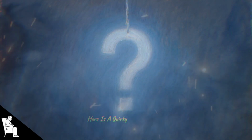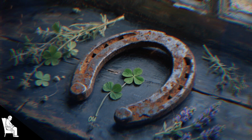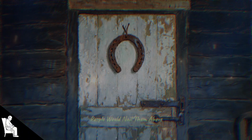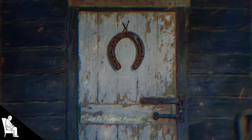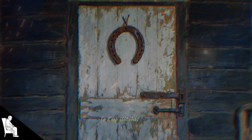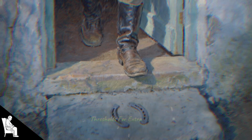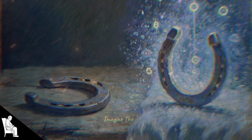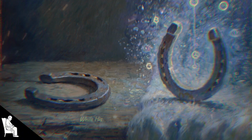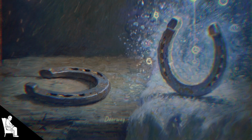Here is a quirky tidbit you may not know. In some villages, old horseshoes were considered lucky charms. People would nail them above doors to protect against bad luck, or hang them on stable walls to keep witches away. Some even buried them under thresholds for extra fortune. Imagine the smith just trying to make a practical tool, while his neighbors treated the same piece of iron as if it were a doorway to magic.